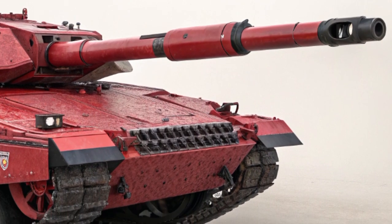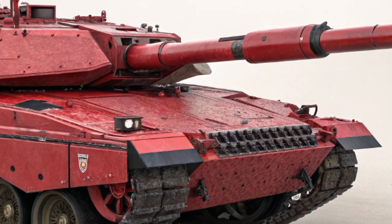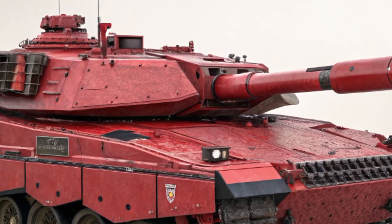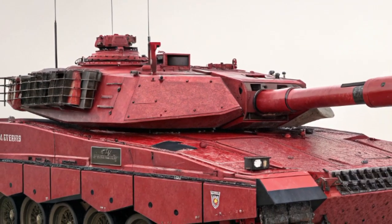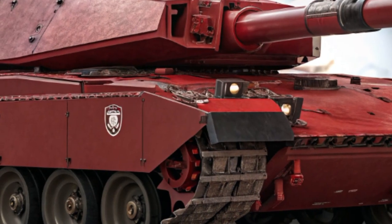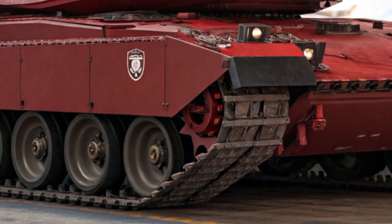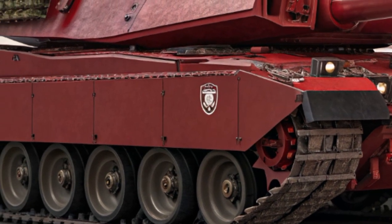The interior has been redesigned for greater ergonomics, safety, and digital integration. Touch-screen interfaces, high-definition optics, and encrypted communications keep the crew in constant contact with allied forces, drones, and HQ command. Let's take a closer look at situational awareness.